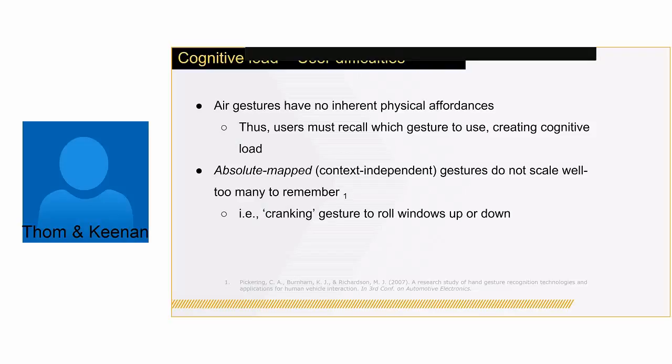So air gestures are kind of odd because you don't have the physical affordances of something like a physical knob traditionally in a car, or even arguably a touchscreen at this point, which has an affordance of being able to tap on different things. As such, and until we have some kind of augmented reality displays everywhere, users basically have to recall which gesture to use and how to execute it. This creates cognitive load. It is definitely a hazard for gesture design, so you have to be really careful about which gestures we use and how many we use, because it may not be obvious to a person how they can remember these, especially in the driving context.